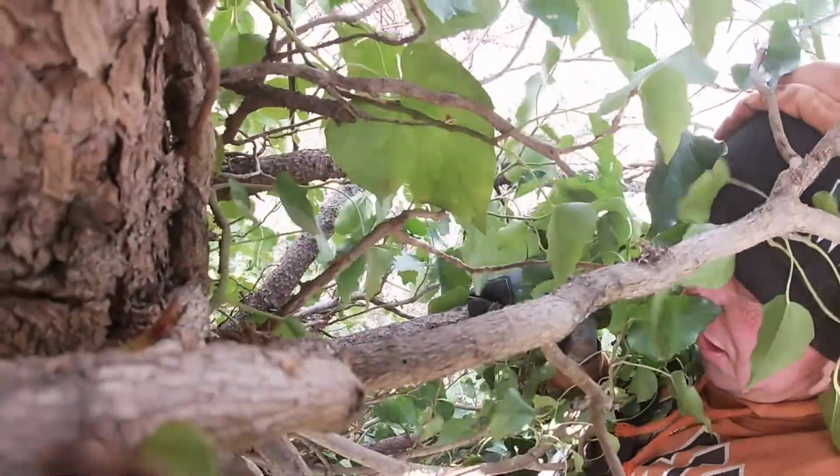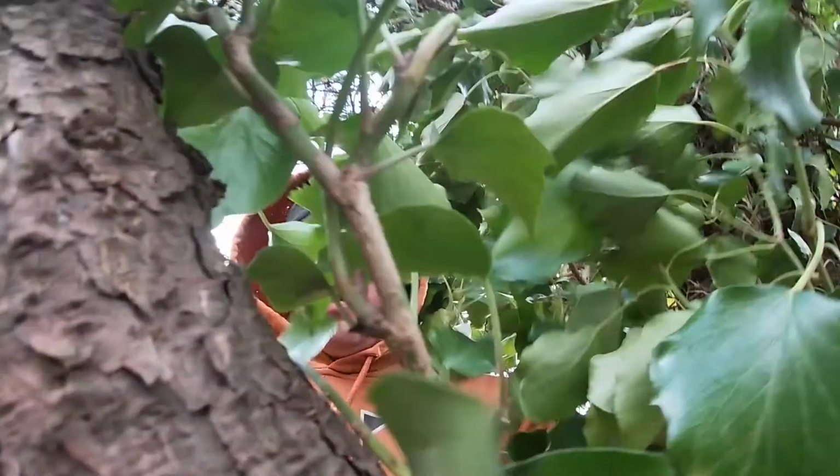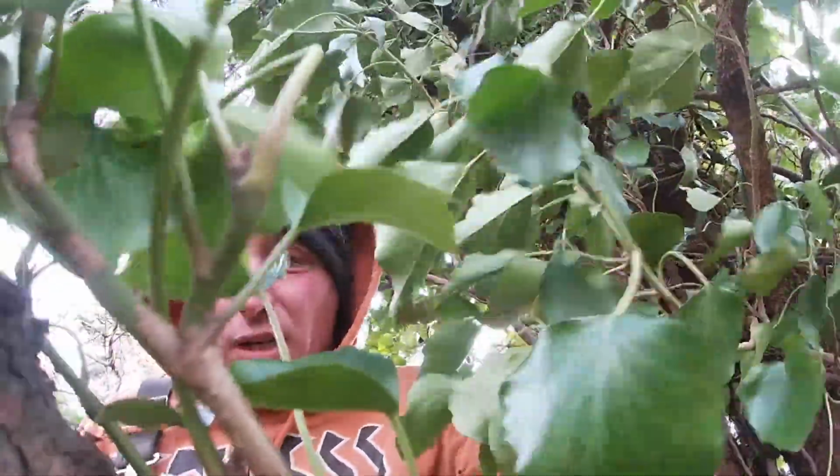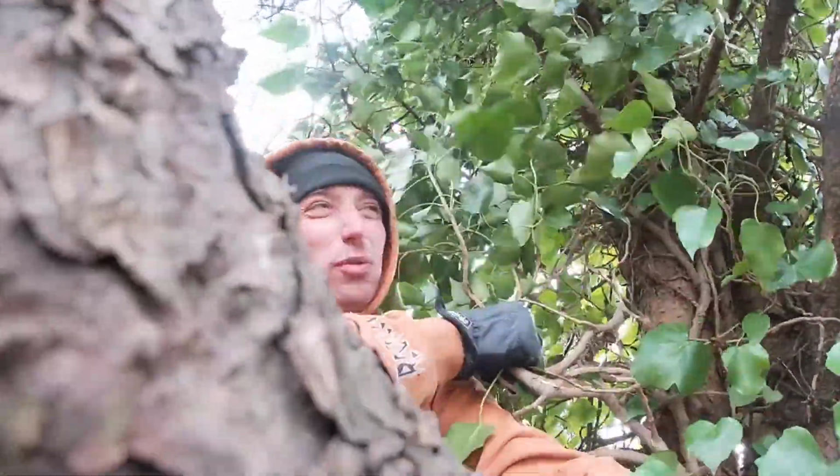There we go, now getting a little higher. A little bit farther off of earth. I'm gonna sit on that one. I have no idea what it looks like. I'm gonna try and get some of the ivies out of my way. It's starting to get really windy up here. Get that one out of your way. Get this one out of my way.